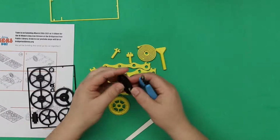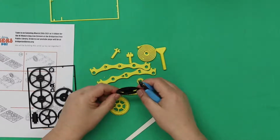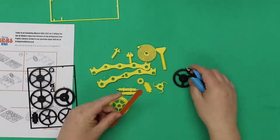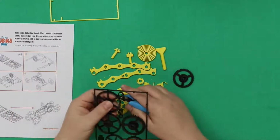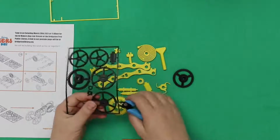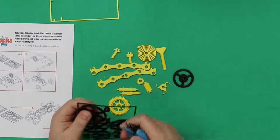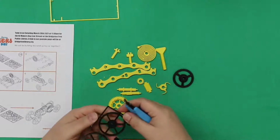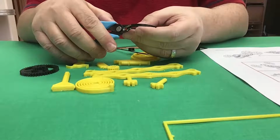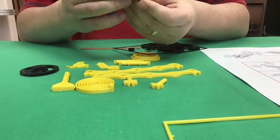Now the gears sometimes have a little bit of trouble if there's any burrs on them, so you want to make sure that you keep them as free of burrs as you can. And again, that's what the emery board is for, if you need to file anything down. Like so. Okay. This one definitely has some burrs on it, so we're going to want to cut those off of the wheel as much as we can. That looks pretty good.